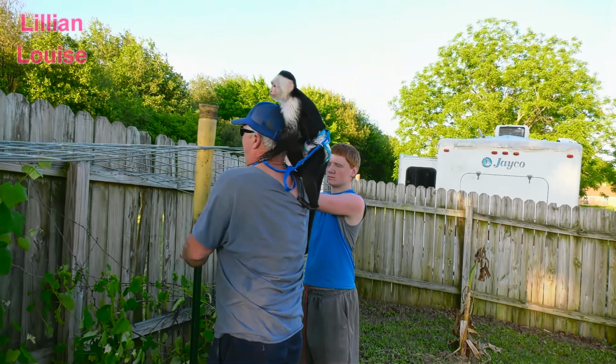So Billy hooked Lillian's leash to the little bar there. She's walking around up there. She likes that. What's Dad doing down there? Huh? What's Dad doing? These suckers are tame. I wish I could let you run around out here, baby.